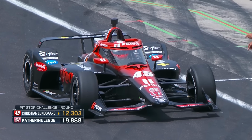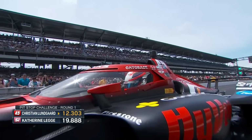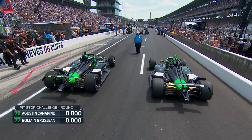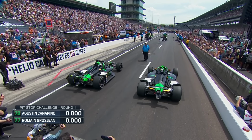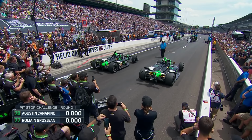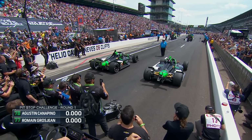Hy-Vee, Rahal, Letterman, Lanigan. But that 12-3 would not have been good enough for either Rossi or Newgarden. Canapino on the left. So far, the preferred lane. Almost always, but we already have a winner out of the outside lane in Newgarden in round one, which oftentimes goes all to the inside lane. All right, battle within the team.